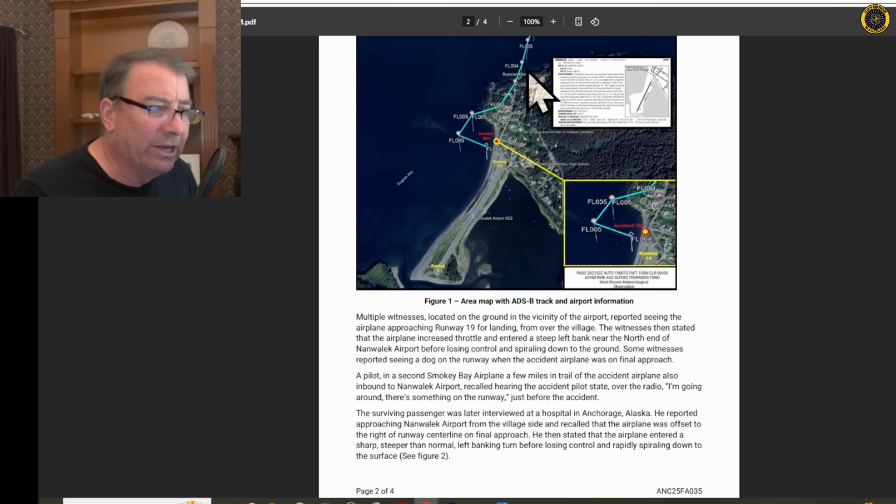The witnesses then stated that the airplane increased throttle and entered a steep left bank near the north end of the Nanwalek airport before losing control and spiraling to the ground. Some witnesses reported seeing a dog on the runway when the accident airplane was on final approach. A pilot in a second Smoky Bay airplane a few miles in trail of the accident, also inbound, said that he heard the accident pilot state over the radio, "I'm going around, there's something on the runway," just prior to the accident.